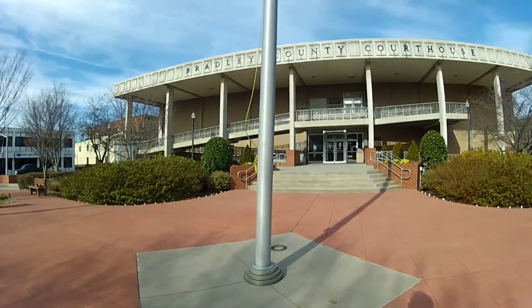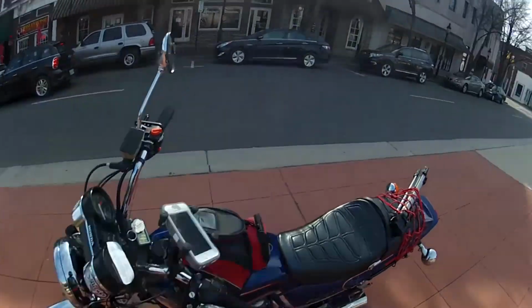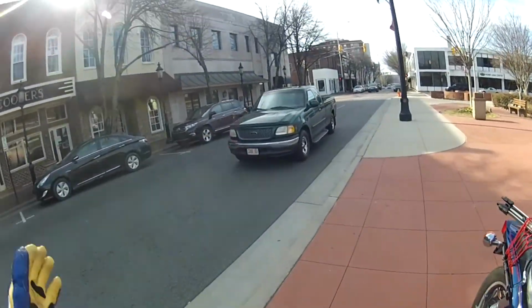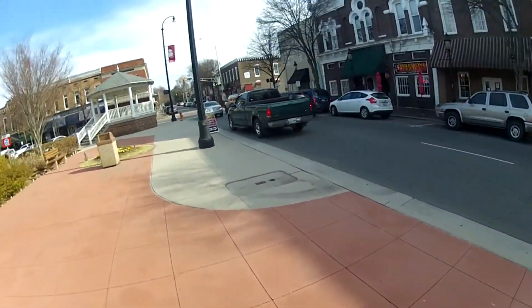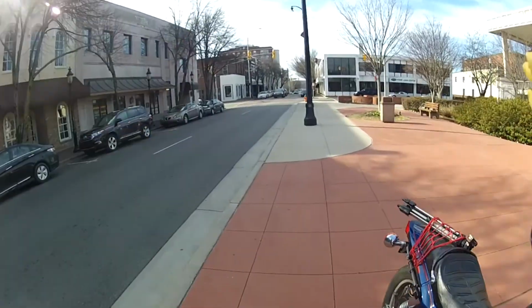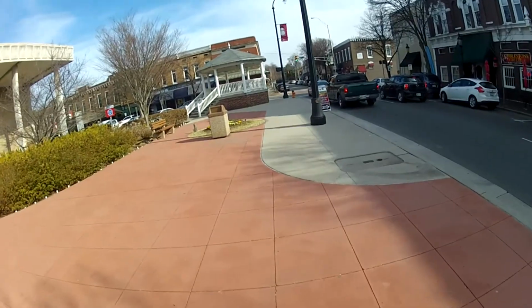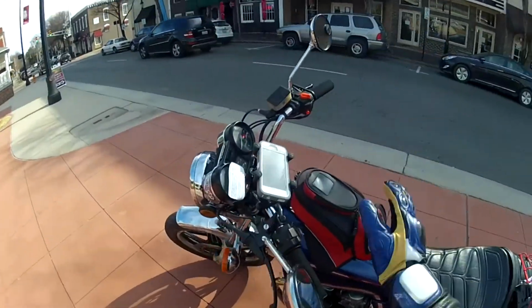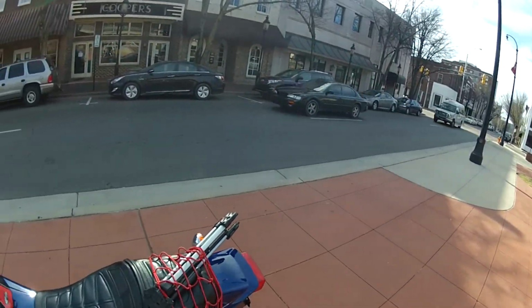I'm directly in front of the Bradley County Courthouse. And that's where I'm going to do my walk around. Here we go. Solar bear, solar bear, solar bear. That's one. Solar bear, solar bear, solar bear. That's two. Solar bear, solar bear, solar bear. And that's three. That's my last walk around of the season.